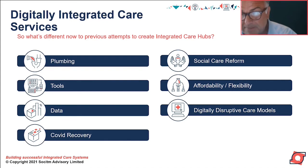Affordability and flexibility, I think of all the changes, this is the big one. When we looked at some of the digital services and IT services even from 5 years ago, they were relatively basic compared to what we've got now, and from an affordability point of view perhaps weren't as affordable. We might have all been in some of these hub centres over the years, LIFT buildings, where we walk into the building and there's a reception desk, possibly two.